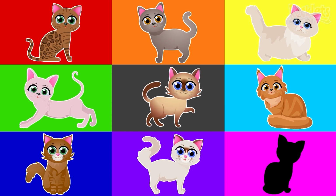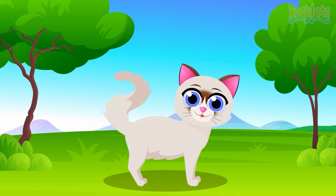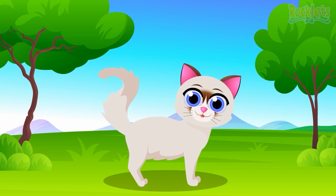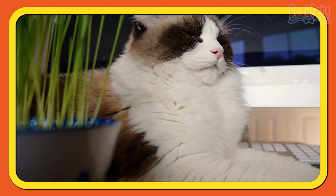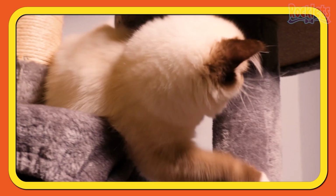Ragdoll. The Ragdoll Cat has large blue eyes and soft long fur. They are known for their gentle temperament and the ability to go limp when picked up, hence the name Ragdoll.